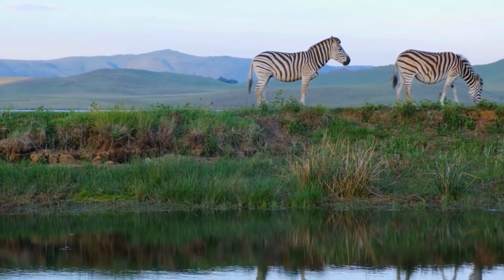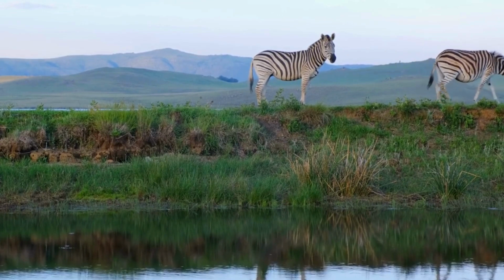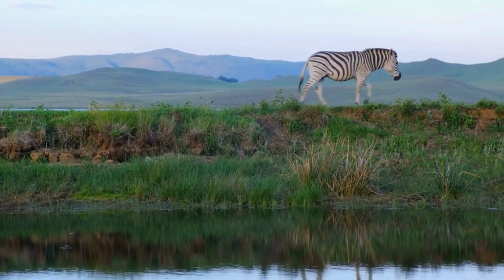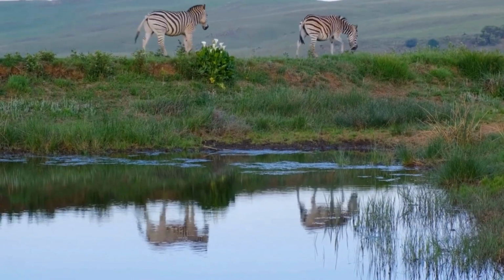In Western cultures, zebras have become iconic symbols of Africa and the natural world. Their unique black and white stripes have inspired fashion, design, and art. They are often featured in children's literature and toys, captivating young minds and fostering an early love for wildlife.